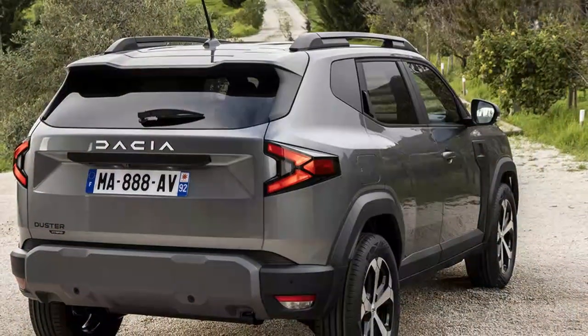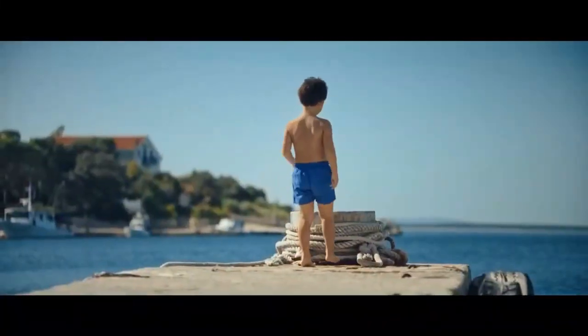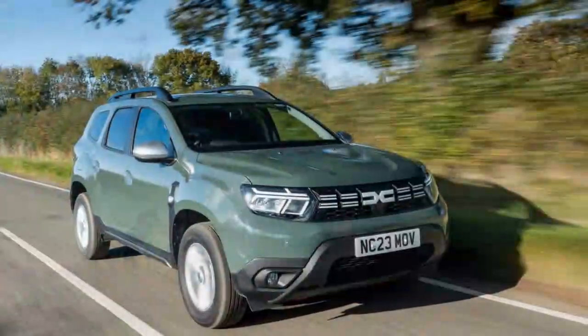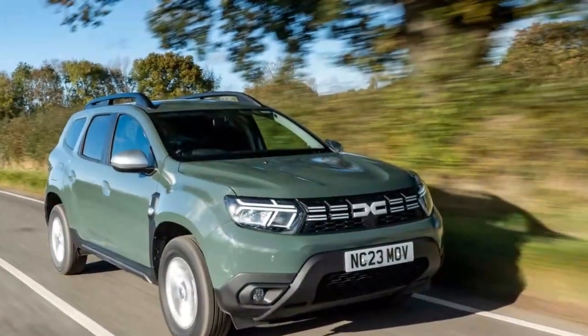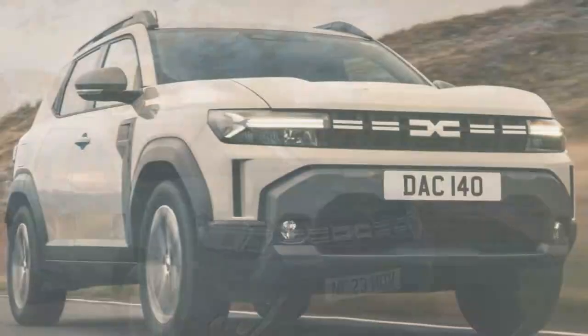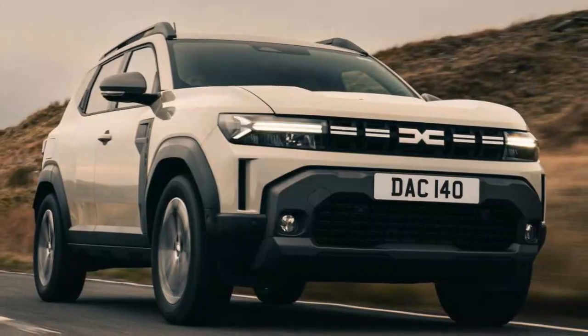To meet EU regulations, the new Duster now includes active safety tech as standard. In the past, Dacia avoided adding these features, given their customers weren't overly concerned with them. Now, a large touchscreen provides web-connected navigation, satellite radio, safety controls, and compatibility with Apple CarPlay and Android Auto for a personalized experience. Design-wise, the new Duster has a futuristic, almost concept look.